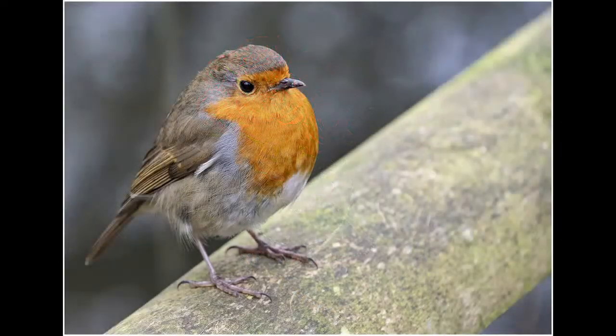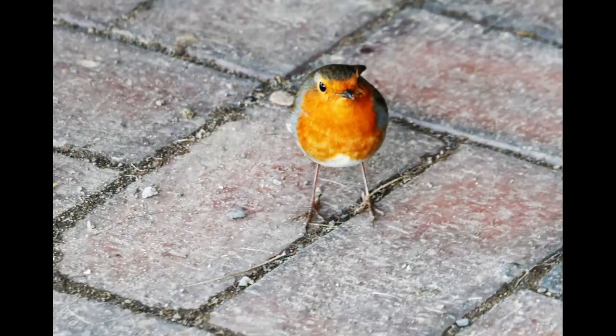Robin at Brandon by Wendy Cook. Was taken on a walk around the Brandon marshes with a Nikon D3300. Robin Redbreast by Martin Hall. It was just cropped and enhanced.